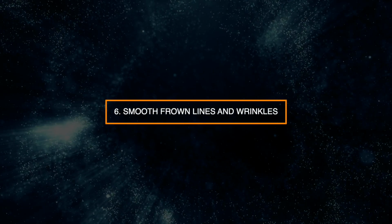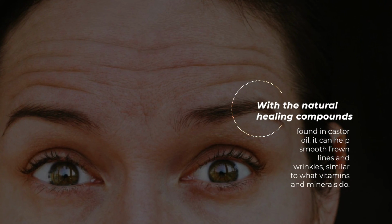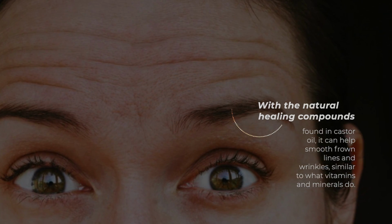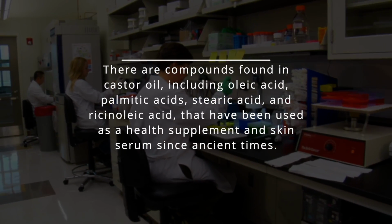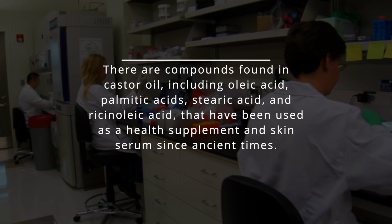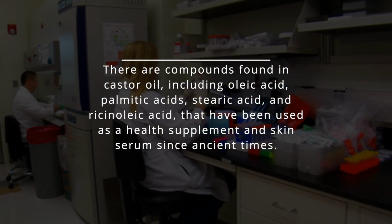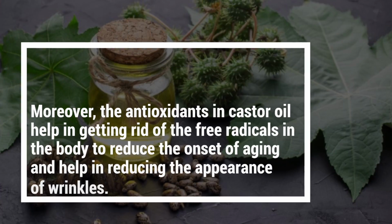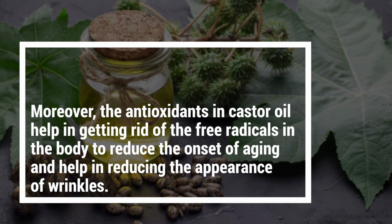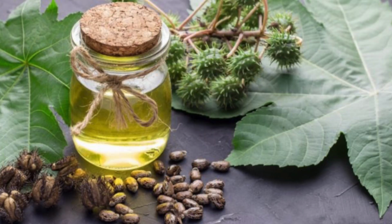6. Smooth frown lines and wrinkles. With the natural healing compounds found in castor oil, it can help smooth frown lines and wrinkles, similar to what vitamins and minerals do. There are compounds found in castor oil, including oleic acid, palmitic acid, stearic acid, and ricinoleic acid, that have been used as a health supplement in skin serum since ancient times. Moreover, the antioxidants in castor oil help in getting rid of the free radicals in the body to reduce the onset of aging and help in reducing the appearance of wrinkles.